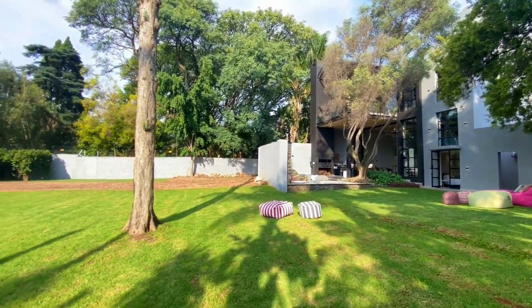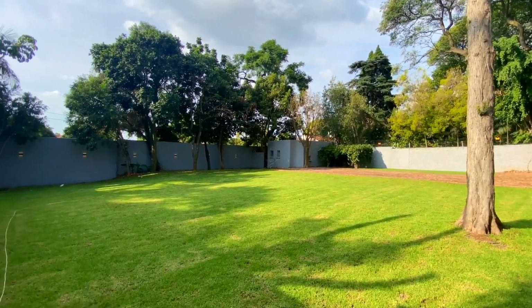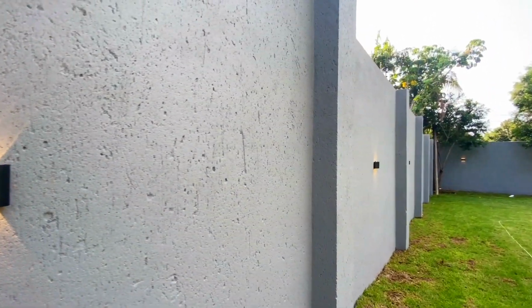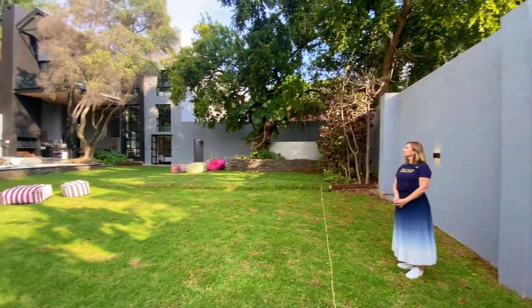I'll turn around here, guys, but I'm not sure the camera actually catches all of this. And I think they've just popped on. But look at these. At night, the entire wall surrounding the property. How awesome is that?